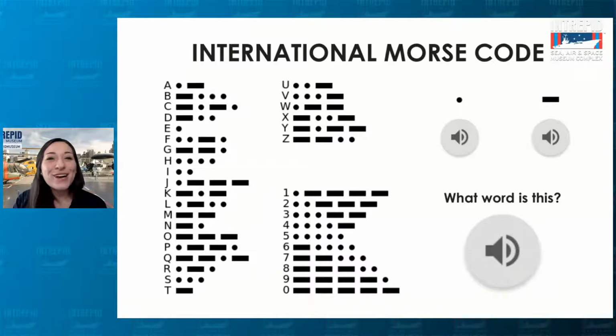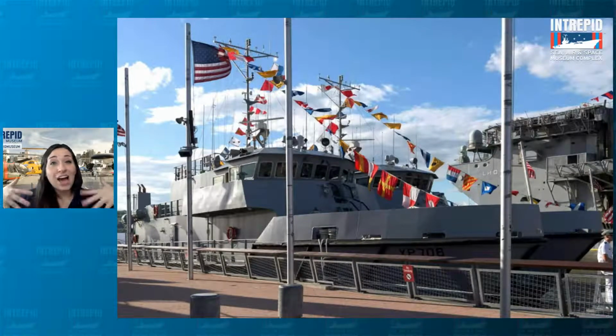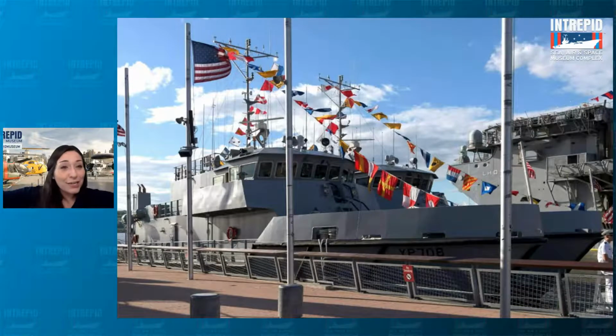All right, now Morse code is one way that we can communicate with other ships, but there is another way using flags. Now, often you might associate a flag with a country, right? And in a way, I guess you could say that it is kind of like a code. It's like a symbol that represents the country. But ships actually use things called signal flags that can send messages. Each flag represents a letter or a number as well. So these actually just get hung out on a line, just like you're hanging out laundry.